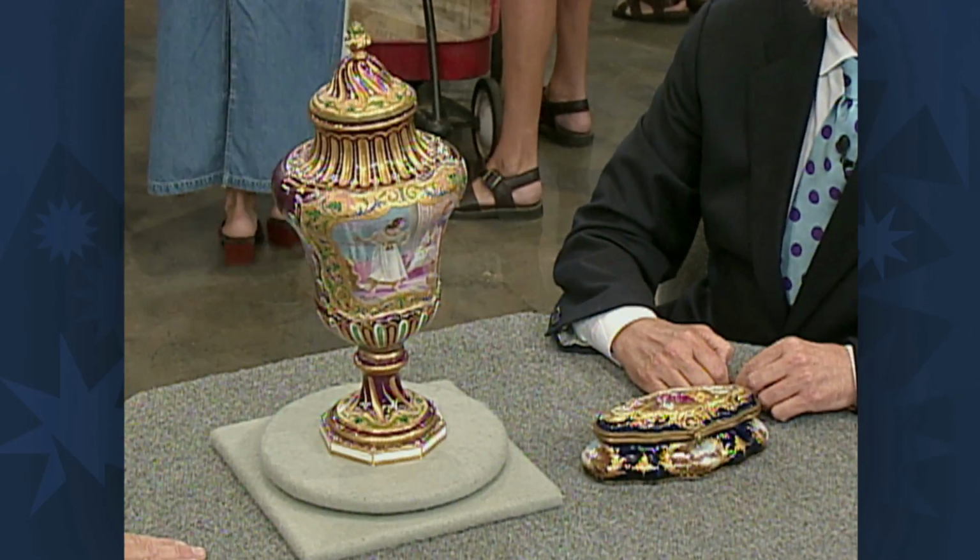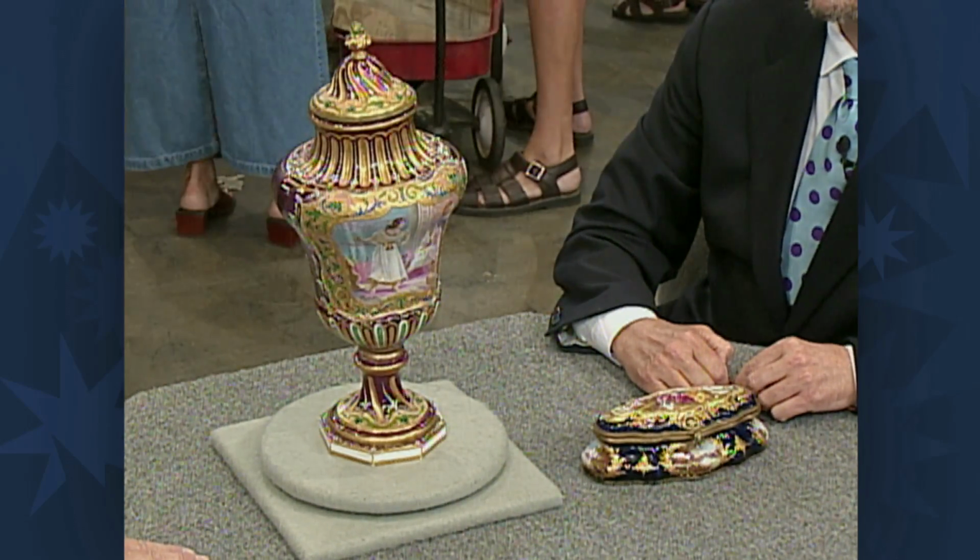So you've saved the catalog, which I think is very interesting, and both of these pieces are actually pictured and identified in the catalog. Yes, they are. And so tell me what you paid for both of these. We paid $475 for the urn and $525 for the Sèvres box.